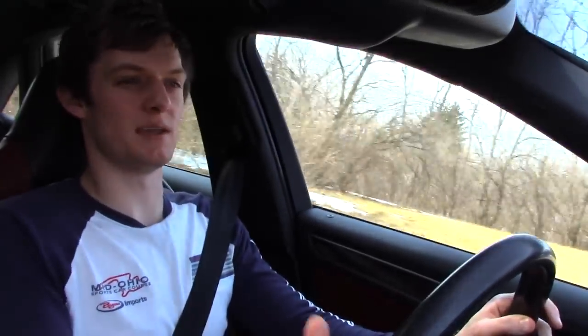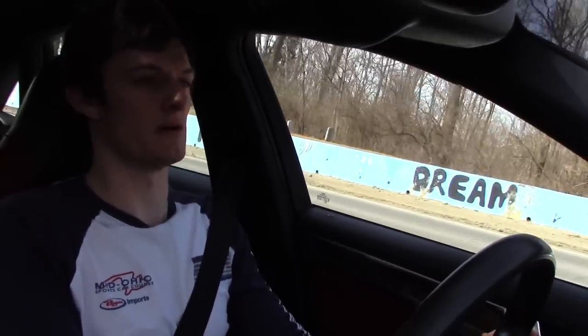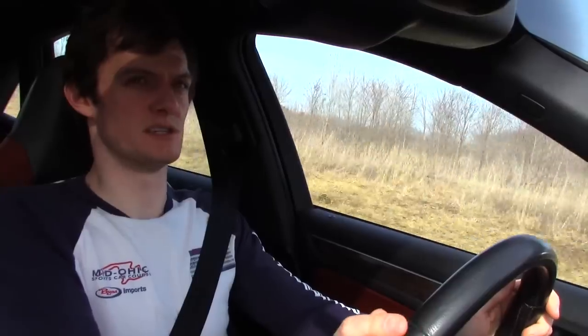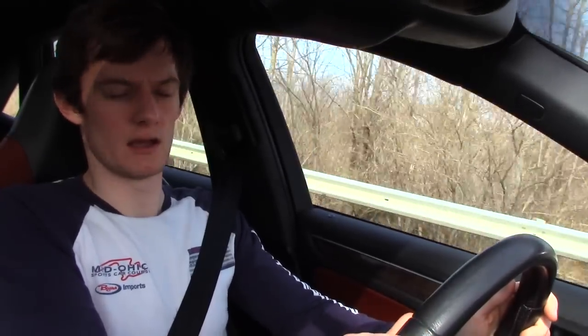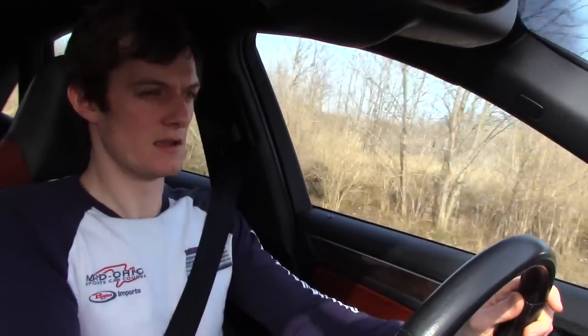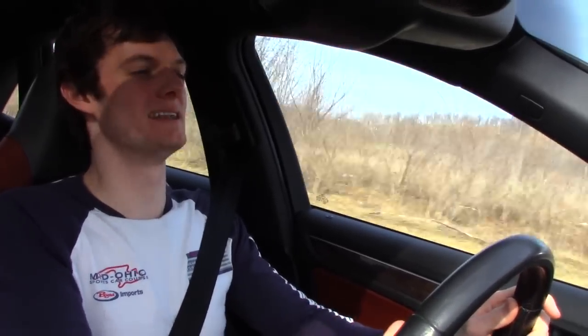So it has plenty of power to move. It's got to be comparable to the M3. I think the M3 might be a little quicker in a drag race, but this car is certainly no slouch. So we've talked about the engine. Let's talk about the transmission. So this has the DSG automatic transmission, and it's really quick. I'm not the biggest fan of automatic transmissions, but if you're going to have one, you might as well have a good one.